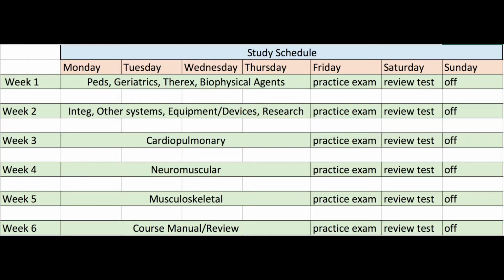And I do the bulk of my studying from Monday to Thursday. And on Friday, I will take a practice exam, Saturday review, and Sunday I will take completely off. And I think that's definitely very important. It doesn't have to be Sunday, it can be Saturday, but just take one day off from your studying to really do the stuff you like to do. Go out with some friends and just go work out, do whatever you want. I think that will be very helpful to really keep your mind fresh.